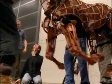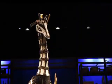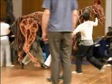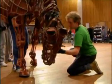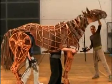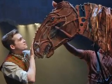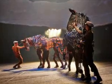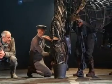Why are they made in South Africa? Good question. Tom Morris, who's the director of Warhorse, had seen a show that we'd done with a life-size giraffe. And when he was thinking about Warhorse, he thought, well, these are the people who do really good animals. Maybe they would be good for the horses, for Warhorse. And he had just joined the National Theatre in London. And he was expected as a director to bring in new talent, new interesting people. And fortunately, he chose us.